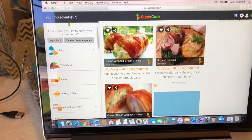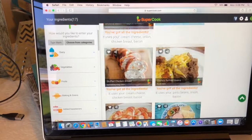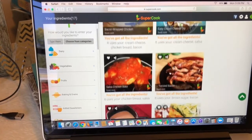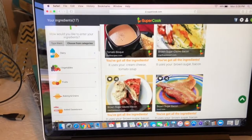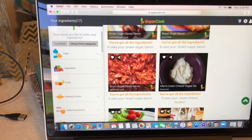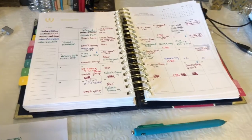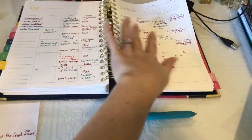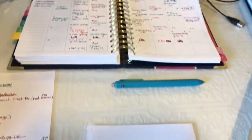So you can see how helpful that is. And then it pulls up all of these recipes for the stuff that I already have in the house, which I think is very, very cool. And I will probably be trying some of these out this month.